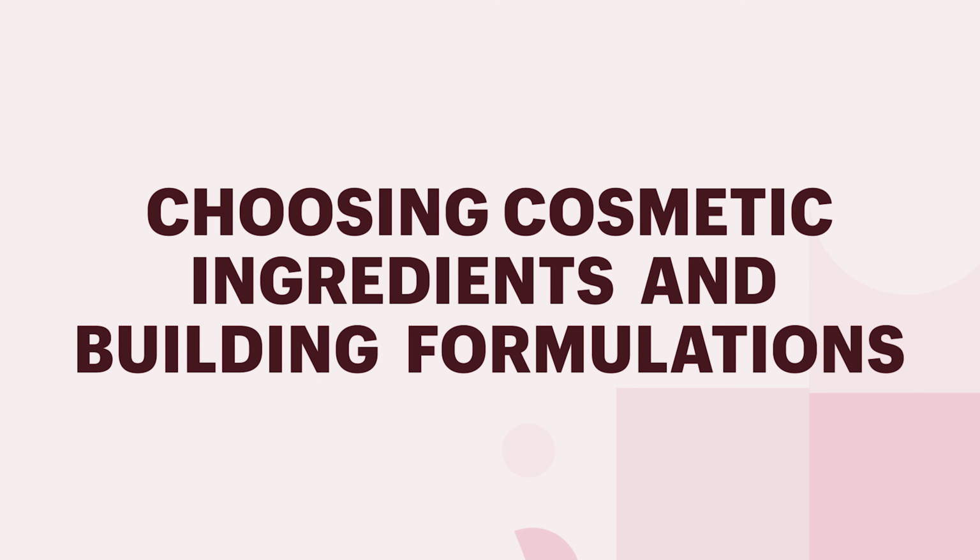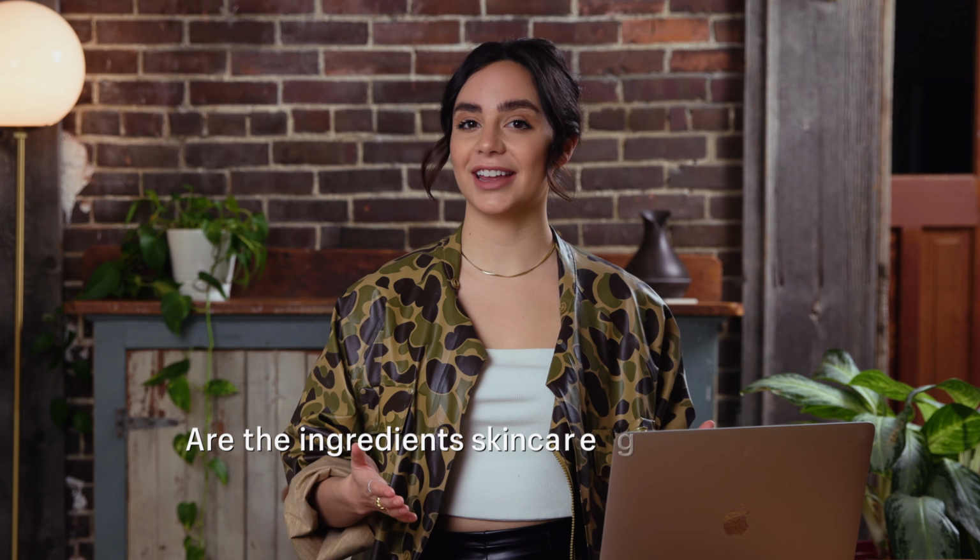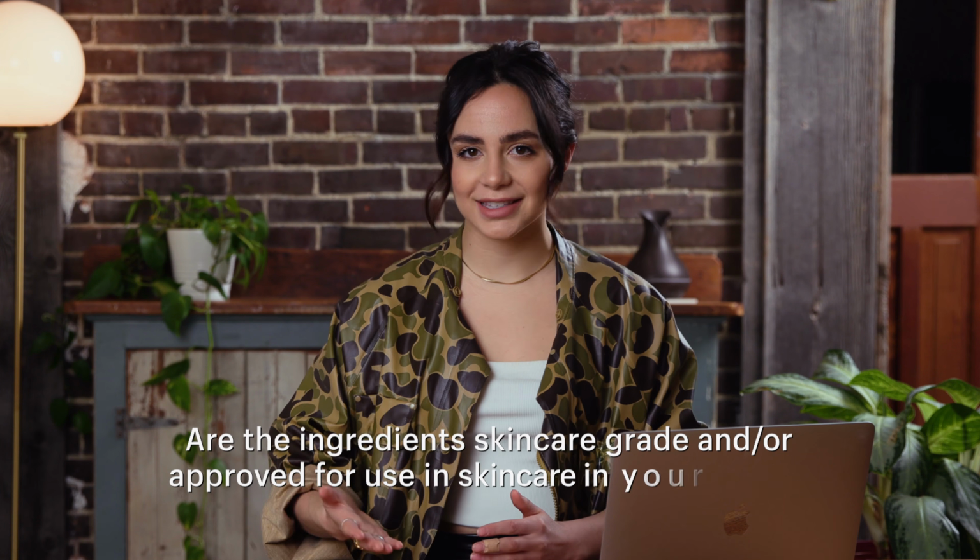Choosing cosmetic ingredients and building formulations. If you're white labeling, research ingredients and suppliers thoroughly just to be sure that the claims that they're making are accurate. You might also want to hire a third-party firm to do an audit on any manufacturer or vendor before you start working with them. So here's a couple of things you're going to want to consider before looking at ingredients. Are the ingredients skincare grade and/or approved for use in skincare in your country? For example, coconut oil may be sold in both food grade or skincare grade versions.